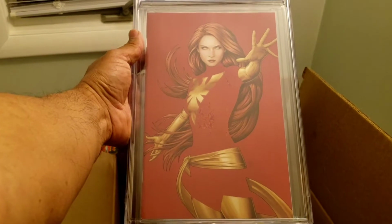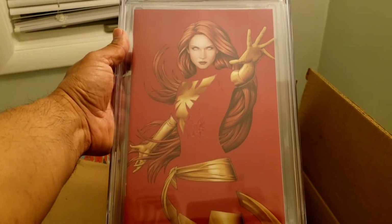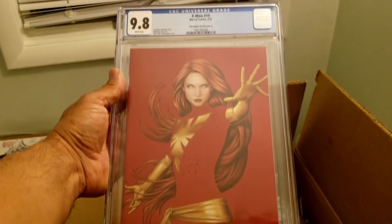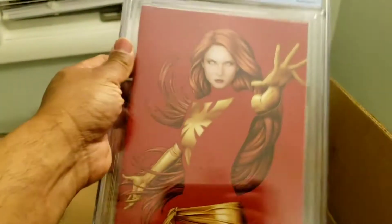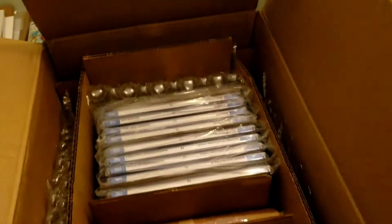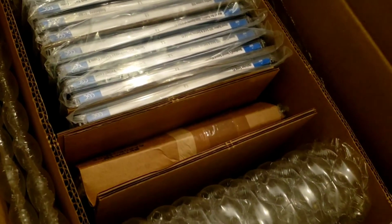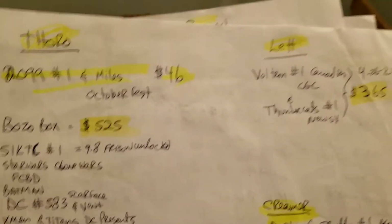But look how stunning that is, man. That is stunning. And then this one's going for around like 120, 120-ish. I can't stand those freaking rings. All right, so price on those, and who did I get those from?